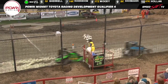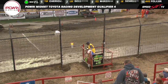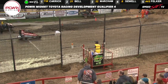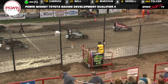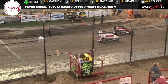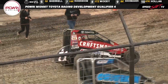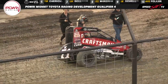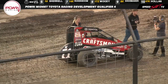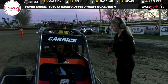Tanner Carrick picks up the win. Bell goes second on the field. Almost pulled it off coming out of turn number 4. Trey Marcham with the number 3 spot and Alex Sewell. But up front, it's Tanner Carrick, 71K car, picking up the win from back in the number 4 spot for the Craftsman ride. Ladies and gentlemen, driving for Keith Kunz, Curb-Agajanian Motorsports, Craftsman, CVC Concrete, C-Mex, Speedway Toyota Powered Bullet, your winner of the 4th and final qualifier out of Lincoln, California. Give it up for the 17-year-old Tanner Carrick.